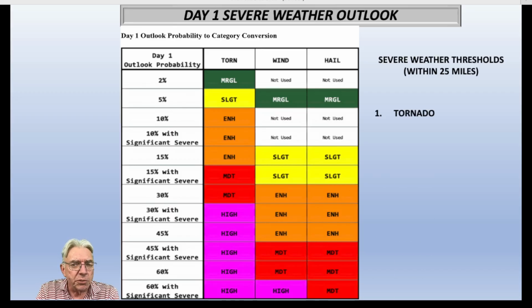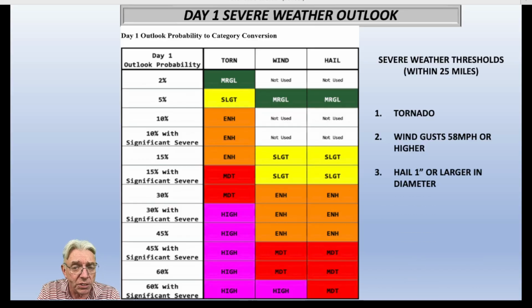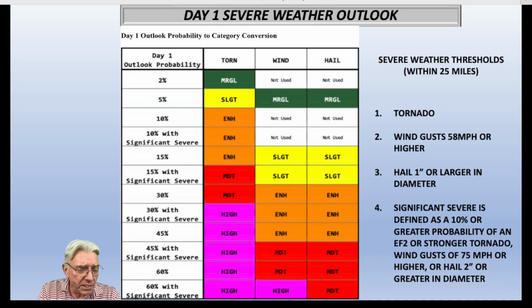The probabilities for severe weather are for a tornado within 25 miles, wind gusts of 58 miles per hour or higher within 25 miles, hail 1 inch or larger in diameter within 25 miles of a point, and then significant severe is defined as a 10% or greater probability of an EF2 or stronger tornado, that's on the scale of EF0 to EF5, wind gusts of 75 miles per hour or greater, which is hurricane force, or hail 2 inches or greater in diameter.